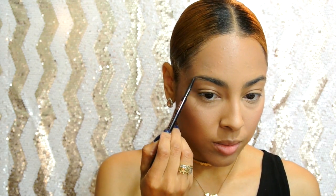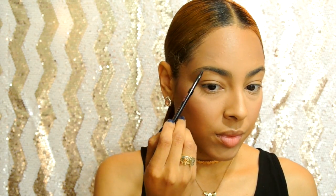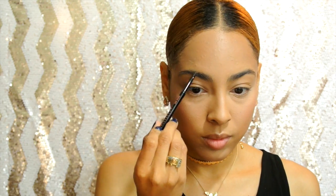Then I'm going to use my Anastasia Brow Wiz pencil, and I'm just going to fill in the parts where they need some life. So those are the two products that I normally use when I'm not going out for super duper glammed out, carved out eyebrows.